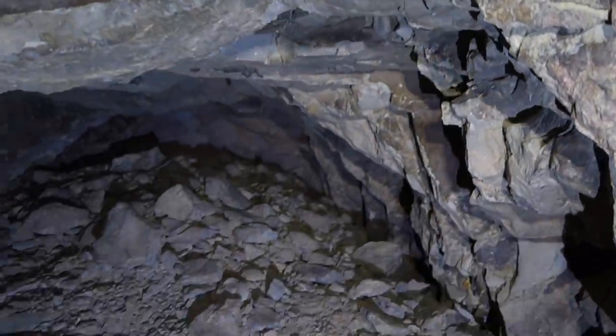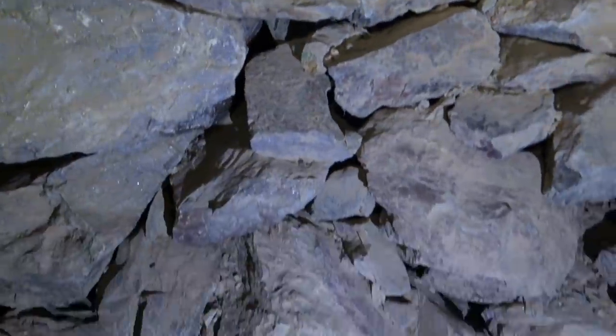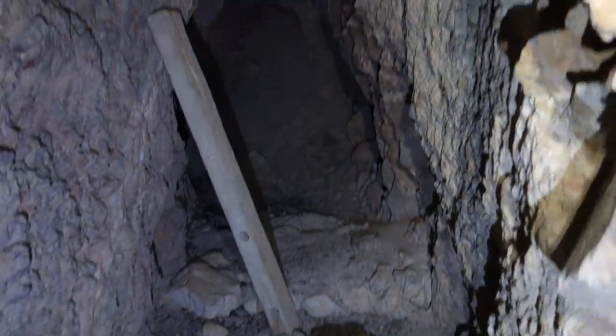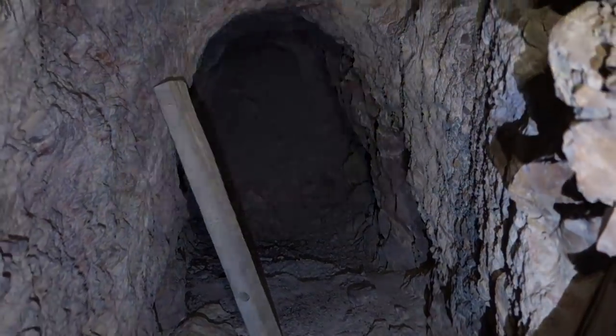See some stulls right there. Little backfilled section right here. This gobbing. It just goes back there and stops.